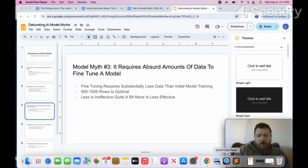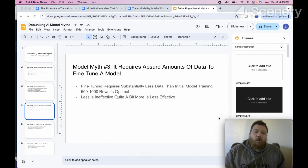And then moving on to model myth number 3, which is that it requires absurd amounts of data to fine tune a model. This is another conversation that I have with people almost on a daily basis. Fine tuning requires substantially less data than actual initial model training. That's a concept that people don't understand and miss: when we're talking about fine tuning, we're not talking about full training of the model. We're talking about taking a small data set and training it to be performant on one specific task.